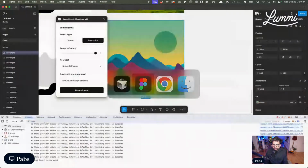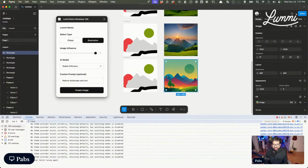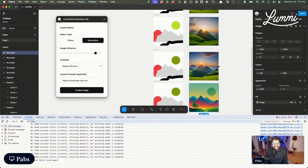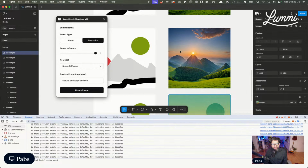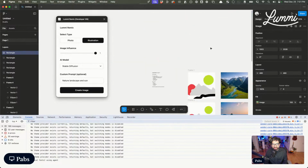And I think I had a list with stuff to add. Oh, there you go. So that's the illustration. Hey, the illustration did use the sun. What the hell? The photo is just ignoring it, but the illustration style did add it. That's weird.